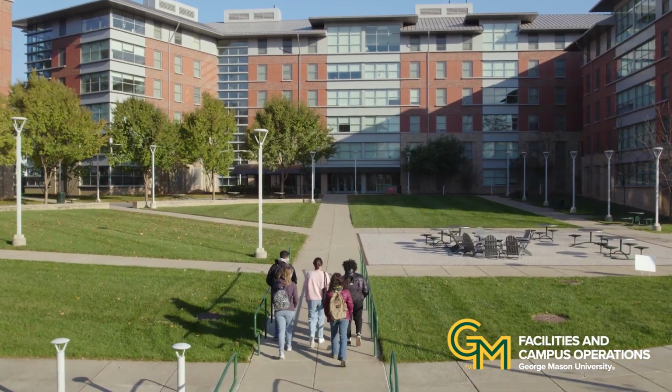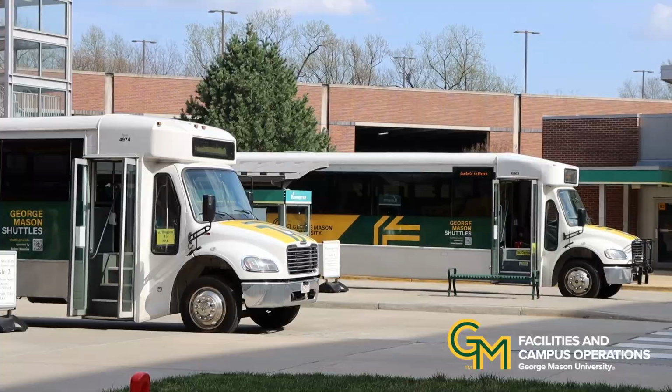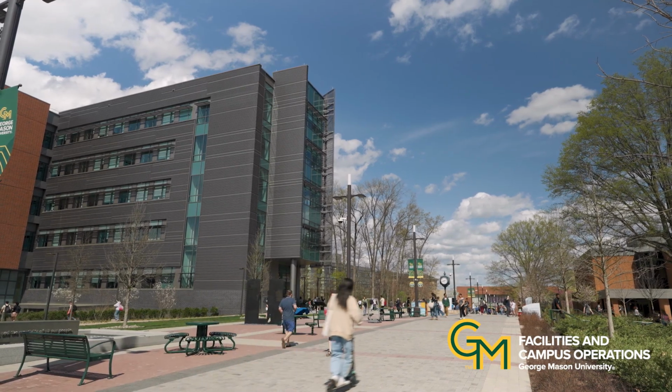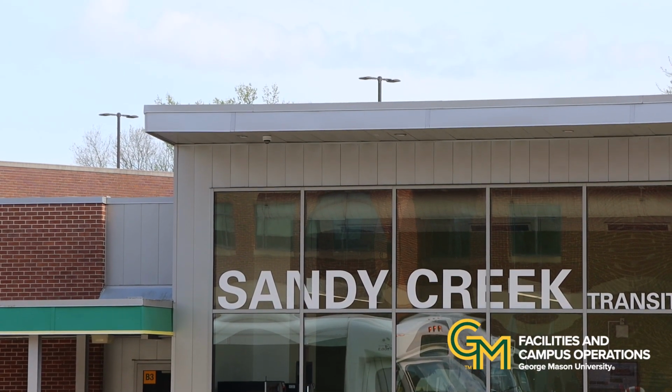When you're choosing how to get where you need to go, think about active transportation like walking or biking, taking a George Mason shuttle, carpooling with friends, riding the Q bus, or using a scooter. Choosing more sustainable transportation options is a great way to minimize traffic and to make an impact.